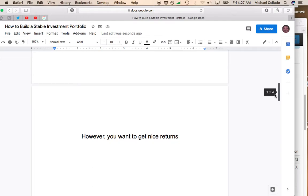So you do want to get nice returns here because there are stable strategies out there that can return you next to nothing. If you put all your money in short-term treasuries, yeah, you could, or CDs, yeah, you could get a return that's stable, but it'd be like a 1 or 2% return, especially in these low interest rate market environments. That's not going to be very good.